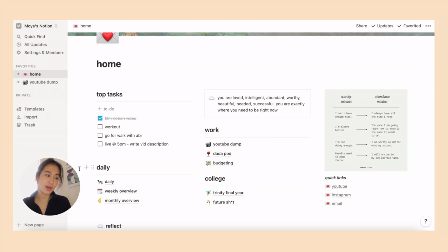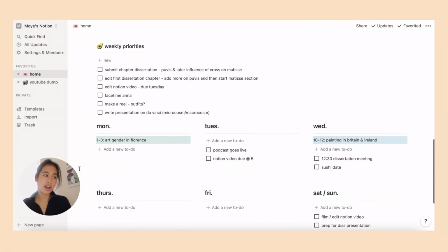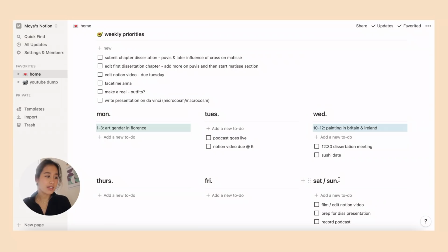Let's go down to my weekly overview so we can plan that out. Kind of similar to my monthly overview, I have my top task, and then I divide it out into every day. I have my classes highlighted in a different color. We have art, gender and Florence on Monday, and painting Britain and Ireland Wednesday. I only have 4 hours of college a week. I don't know what I'm paying for.